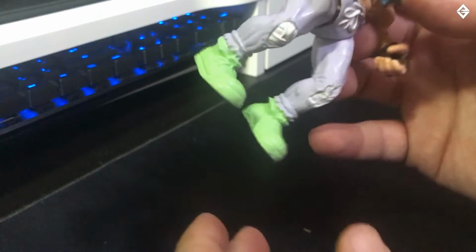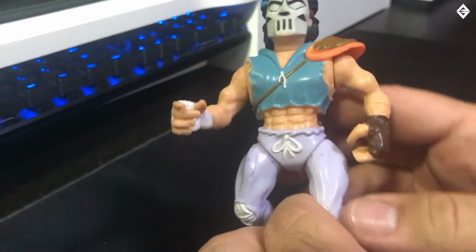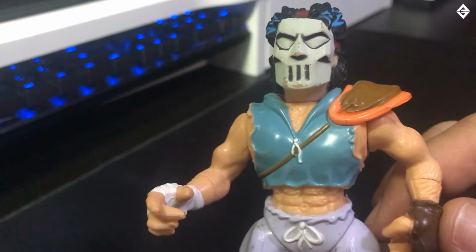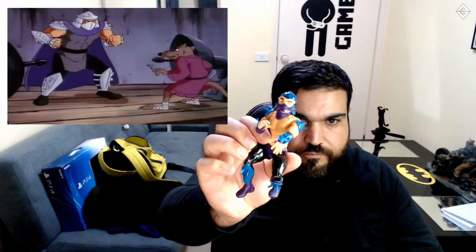But yeah, oh, nice green shoes, buddy. And the midriff, showing off that abs. How about that? And yeah, the fashion back then, as I said, had a little bit to be desired. Oh, it was a hoodie as well. Good on him. Right, next let's have a look at what we got. Now he's quite naked, but I'm sure his clothing has just fallen off over the years. But this is Shredder. So that's the Shredder.